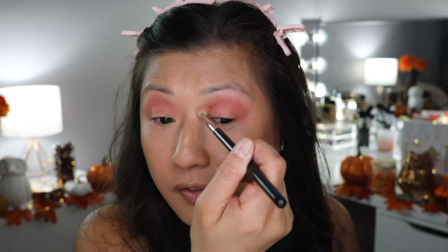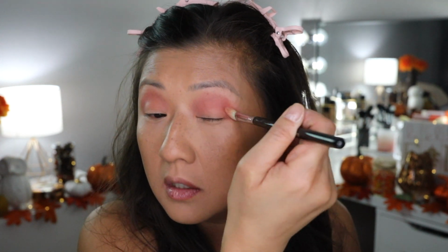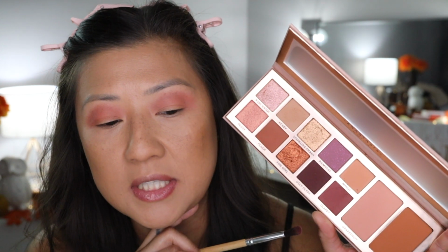This is why I love Anastasia's palettes. They are nothing new to me. I have many of her palettes. And once I heard about this Primrose palette that came out, I was on that in a minute. So far, this palette isn't disappointing at all. It's really, really nice. So in case you guys didn't get to see the colors, these are the colors here. Super, super gorgeous. I'm gonna go in with the color Deep Berry here.